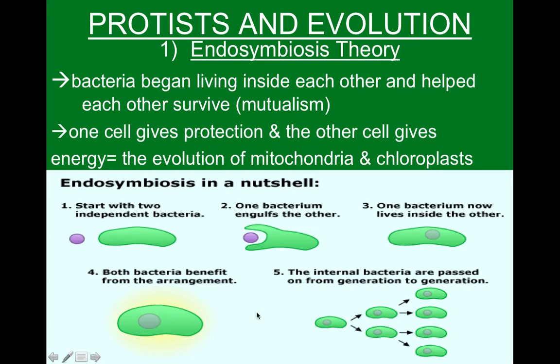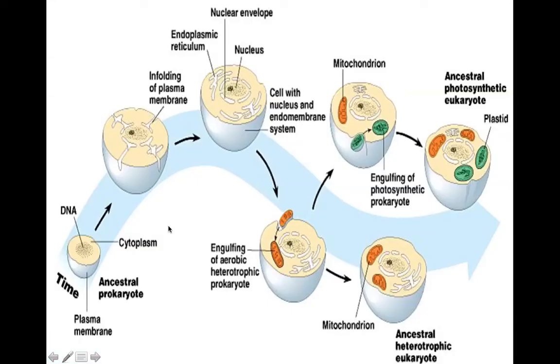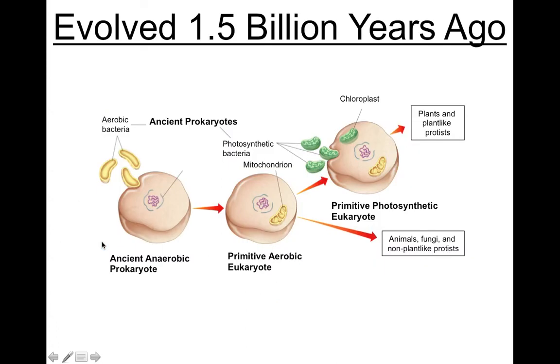And then over time, they basically became kind of like a unified structure where when they reproduced, the new ones also had the structure inside that was making energy for it. So here's a little diagram that kind of walks us through. I want to jump ahead. Yeah, let's just do this one.